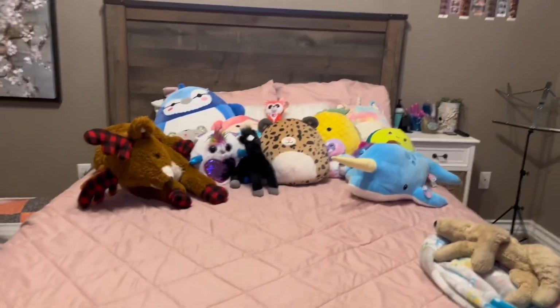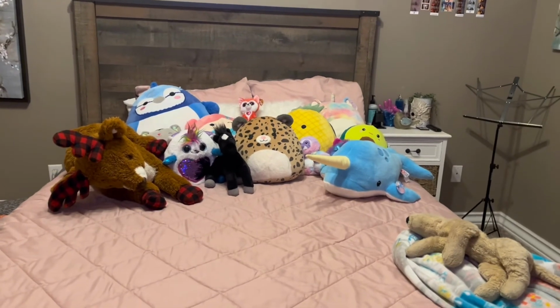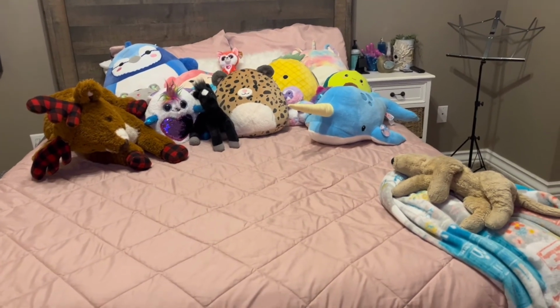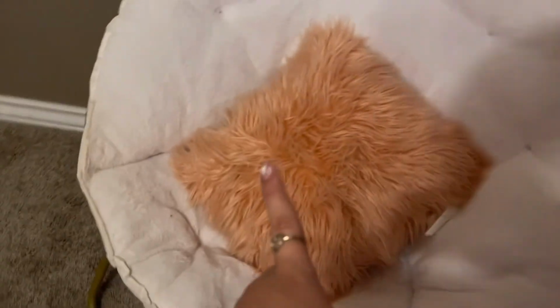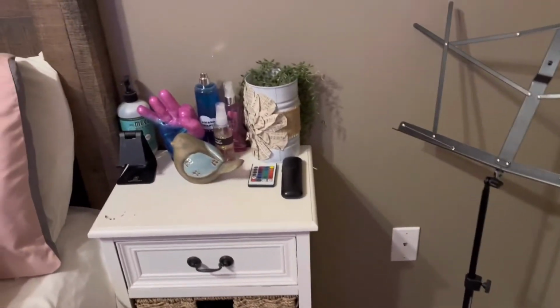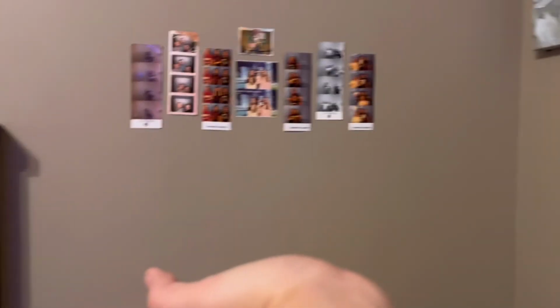And then this is my bed. I have a whole ton of stuffed animals and I didn't have anywhere to put them, so they go on my bed. This is my chair that I sit in sometimes. I've got my stand for my music, and my nightstand and my photos of my friends and me. And that is the finished tour.